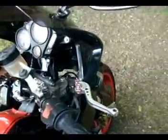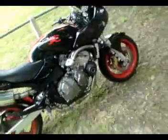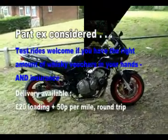There we are. I'm going to take a couple of pictures now, then post this to YouTube. There is your Honda Hornet 600 F2Y, a 2001.